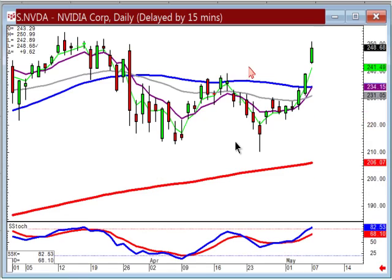The bobble breakout. Look what happened when it came up and hit, when NVIDIA hit the 50. Pulled back. Now it came back up through that same resistance level. So when it hit the resistance, it bobbled in here and then came back up through. All right, some others that were looking good today. AAOI.